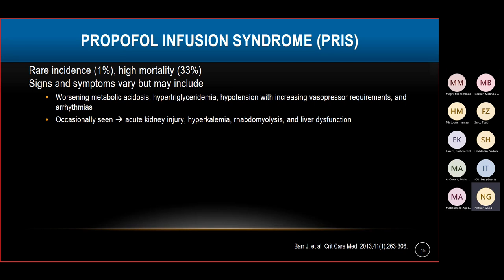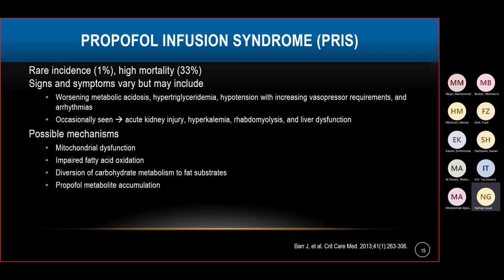And the signs and symptoms, you're going to see a worsening acidosis, high triglycerides, hypotension, arrhythmias, and occasionally you can even see rhabdo, AKI, hyperkalemia, and liver dysfunction. And the reason it can affect all these different organ systems, and you basically see multiple organ failure with cardiovascular collapse, is that it's primarily thought to be due to mitochondrial dysfunction, as the mitochondria in the cells are trying to get rid of this fat that you're basically giving from the propofol. And that results in impaired fatty acid oxidation. And so there are proposals that maybe propofol's metabolites are accumulating. They don't really know what causes propofol-related infusion syndrome, but these are just some of the possible mechanisms behind that.